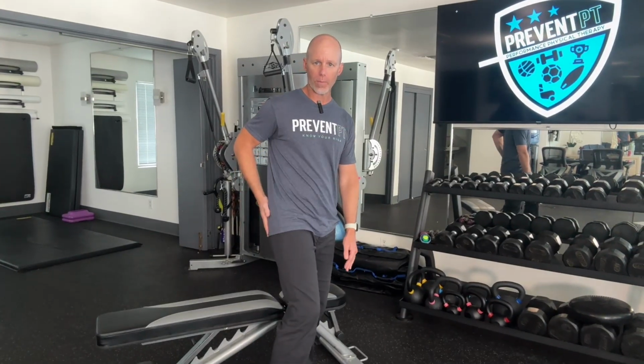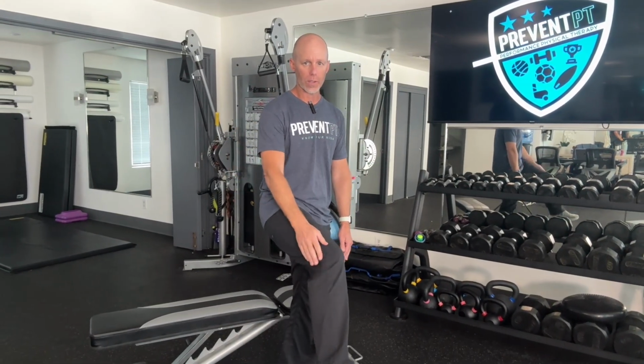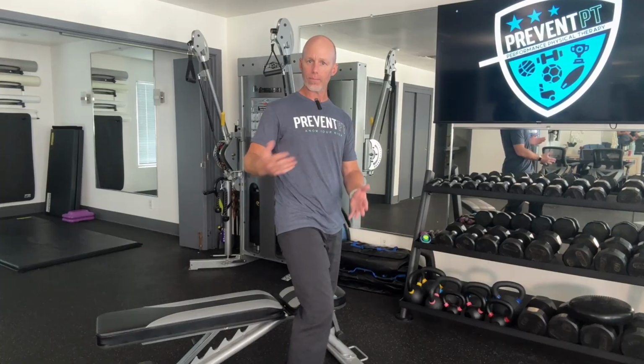Have you ever wondered why the hamstrings keep tearing or what puts you at risk for them? Well, today we're going to talk about that. So the hamstrings are a series of 3 muscles. They run from the hip all the way across the knee. Now they cross 2 joints and they have multiple actions.